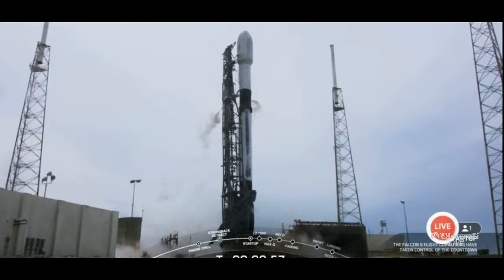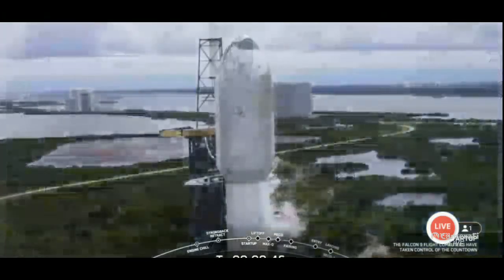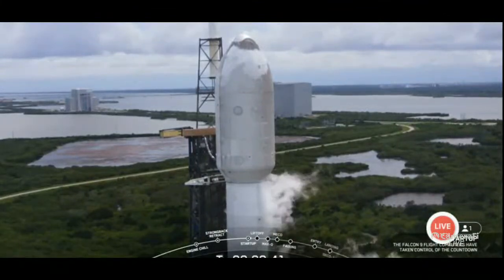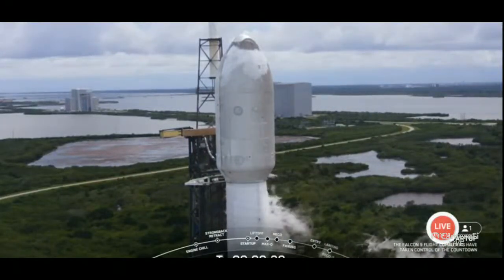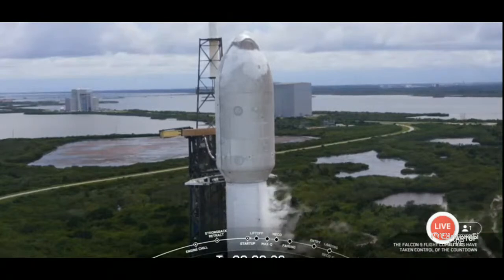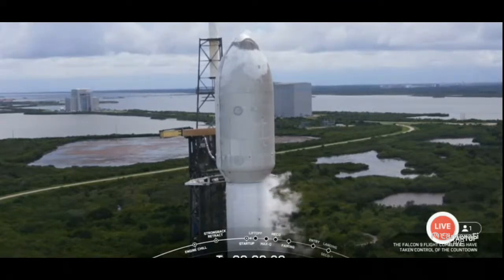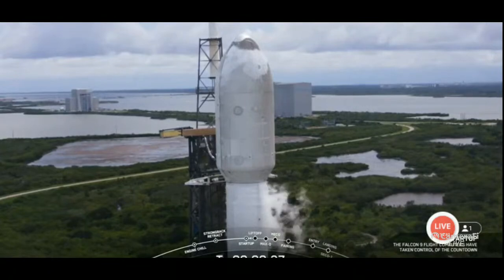Falcon 9 is in startup. You can start to hear some of the cheers here in Hawthorne. The first and second stages are beginning to pressurize for launch. Falcon 9, Transporter 2, LD is go for launch. That was the launch director giving the final go for launch. We are T-minus 30 seconds from liftoff. Let's tune into terminal count and watch as the Transporter 2 mission begins.